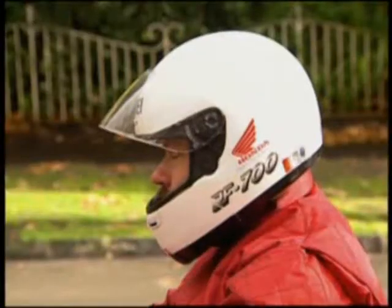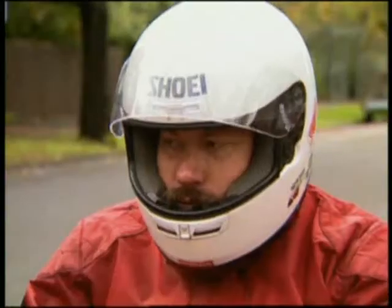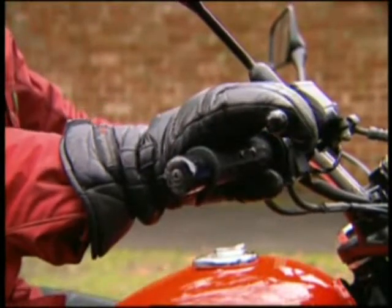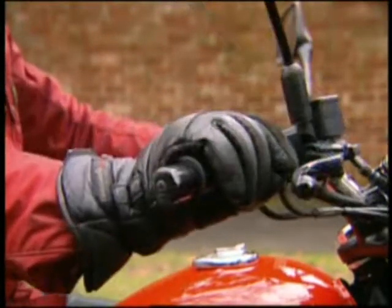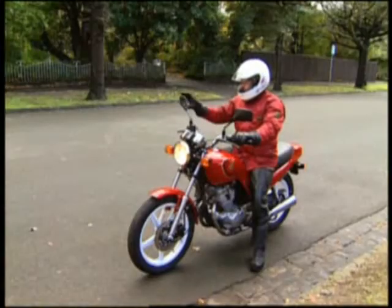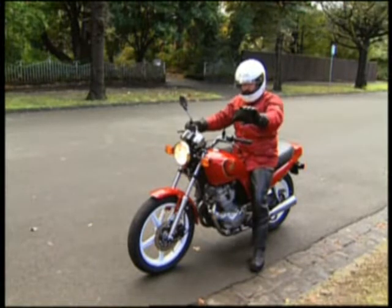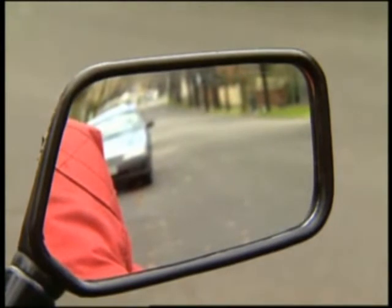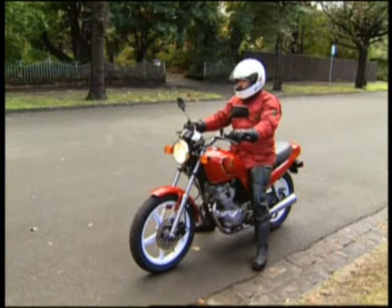Sitting correctly will have your head in a position to see what's ahead and around you. Each control on your bike must be easy to reach with hand or foot. If not, they'll need to be adjusted. That's better. It's important to adjust your mirrors. Position them so you're able to see the following traffic and the outer part of your body or bike. Make sure your head is up and eyes looking ahead.